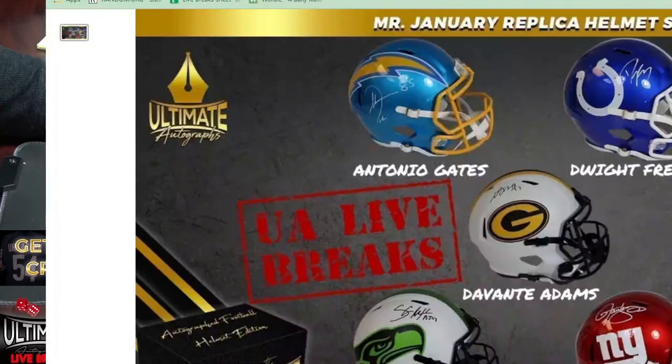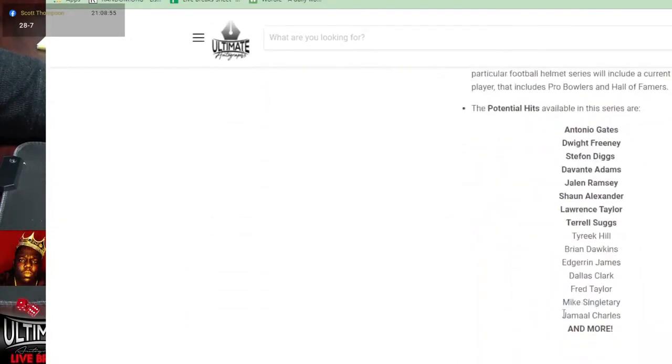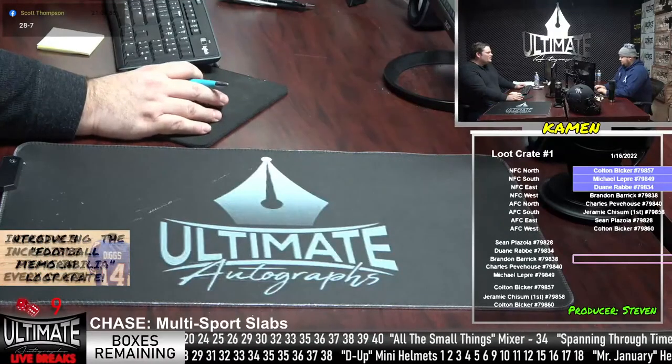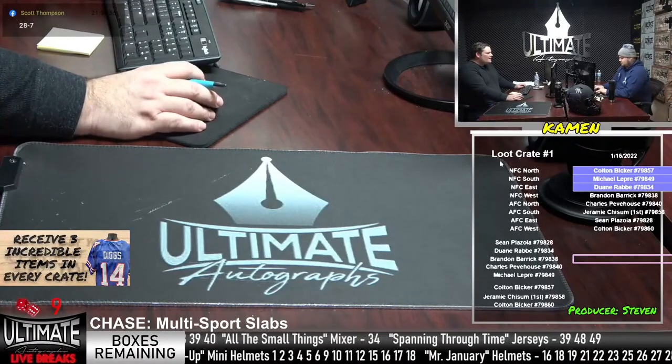Mr. January, another series we're relatively fresh on. Let the folks know what we have in Mr. January. Headliners that I haven't seen pulled include Davante Adams on a Lunar, Lawrence Taylor on a Flash, Stephon Diggs on a Flash, Jalen Ramsey Lunar, Shaun Alexander Lunar. We have non-headliners like Dallas Clark, Fred Taylor, Mike Singletary, and Jamaal Charles that I still haven't seen pulled in this series. We did pull the Edge and B-Doc in this series, but we still have Edgerrin James out there in the Loot Crate. So those are just a few series you can play right now, a few series that I would like to get rolling with.